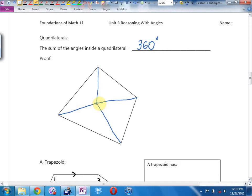Pardon me? Technically, no. A kite is actually a geometry shape, and we named it a kite, but these two would have to be the same length. They'd have to have hash marks, and since they don't, I can't assume they're the same length. But for what it's worth, it is actually a geometry shape.